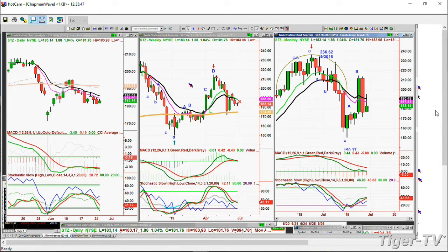Why? Because the pattern I'm looking at suggests that STZ, trading at 183.14, up $1.88 right now. The weekly chart, MACD and stochastic are still good enough that even if it was to drop 10 points from here, the stochastic would still be maybe above 20%, maybe 23%. So you're getting closer and closer to where there could be a nice buy signal. That's kind of my scenario. What were you thinking of?